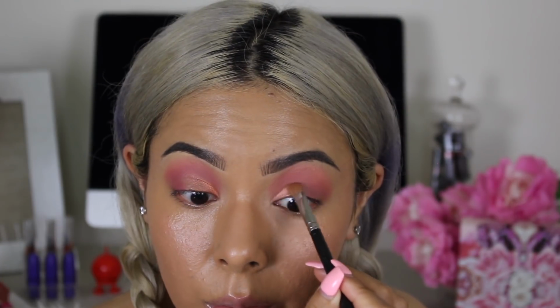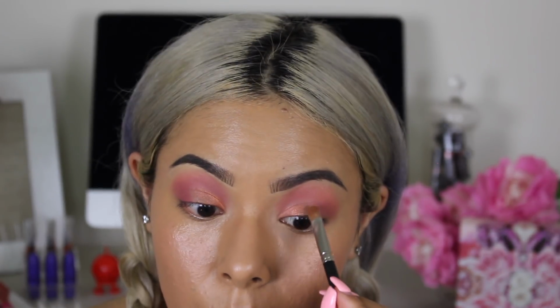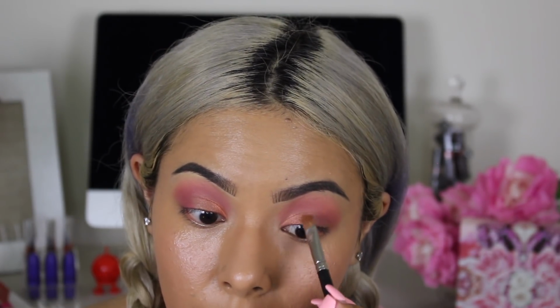This palette is so great for the summer, especially for my girls and boys that like to be really creative with their eye looks, and they like to do fun summery looks. You will really like this palette, and the price range is pretty affordable, so that's always a plus. I'm really happy that drugstore has really stepped up their game this year.